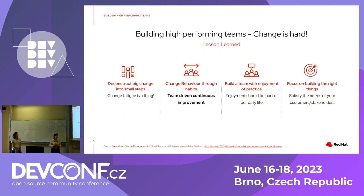Enjoyment should be part of our daily life, but when we talk about our professional life, we usually forget about this, and that's very important. So try to schedule some team building activities or even give the space to people to actually talk about their passions together. And last but not least, focusing on building the right things. So we are here to satisfy the needs of our customers or stakeholders. So we don't just have to build things, but we need to actually build the right things.